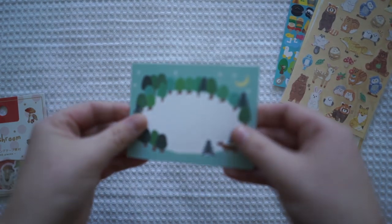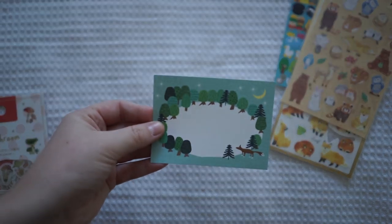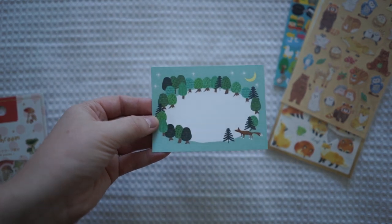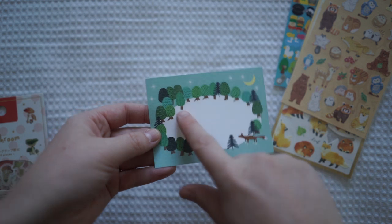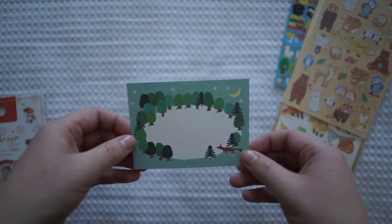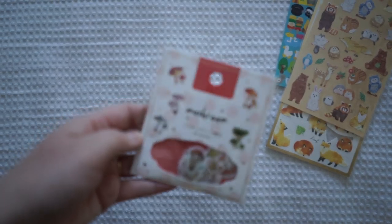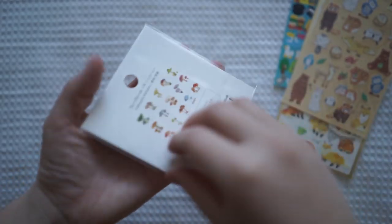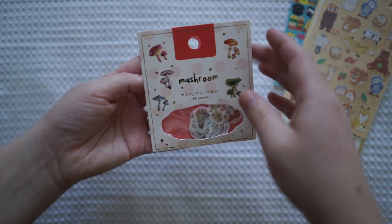What's this? I think this is just a little extra. It's just like a little card. I'll be putting that one in my diary, in my journal. I like that a lot. Oh, actually, that would look really nice on the front of mail art, and you can write the address there. I might keep this one, actually. Okay, and this one, a little sticker flakes. I even want to keep the packaging because it's so cute.